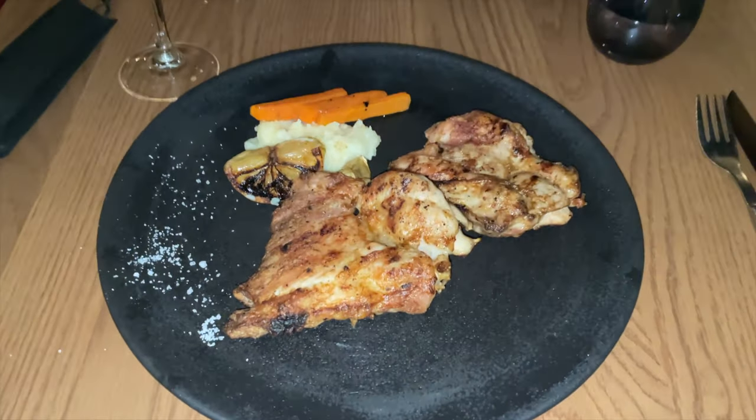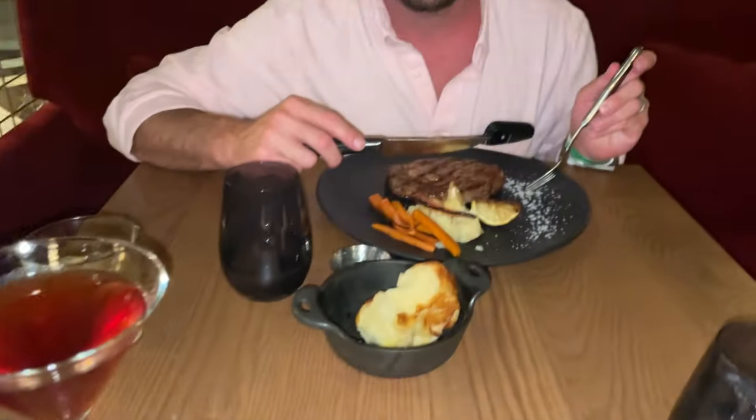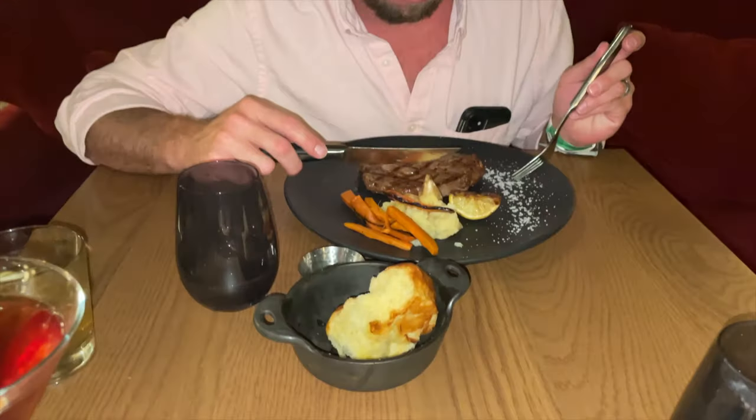Compared to Texas steaks, obviously they are totally different in other areas. So I always get chicken. It was good. It was really good. The appetizers were amazing here. Neat to try, but not our favorite.